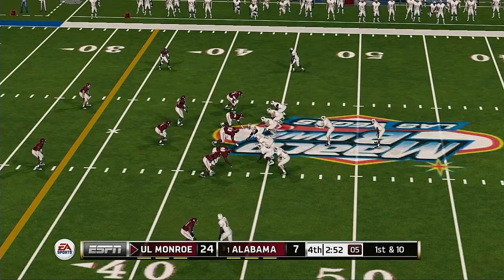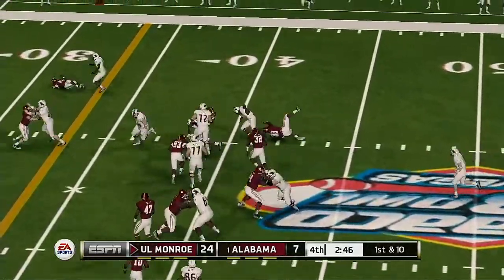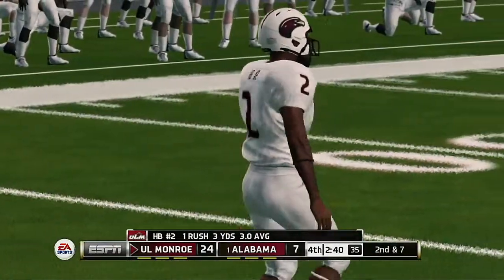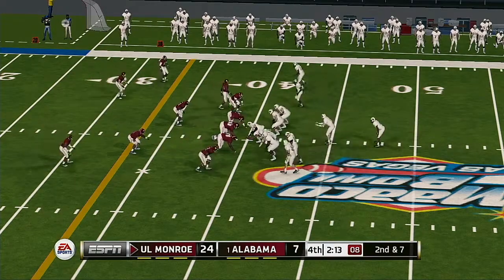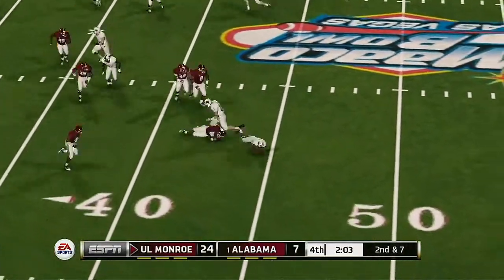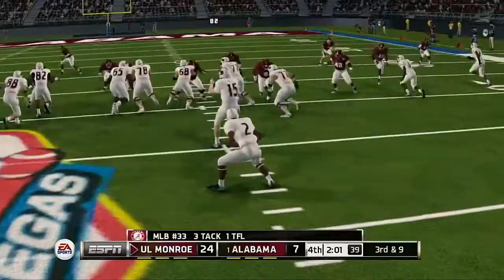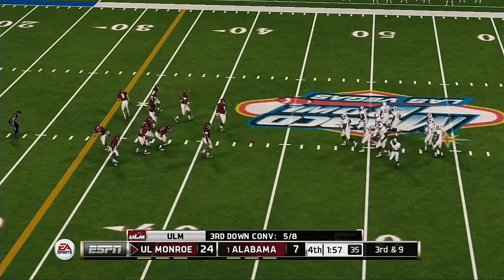Less than 3 minutes in the game. They get nice yardage on that run. This is the 10th play of this drive. They run it left. And they'll get him in the backfield. He knew it was a run all the way. Got a good jump. Once he got there, he wasn't about to let him slip away either. So we're looking at another third down here.